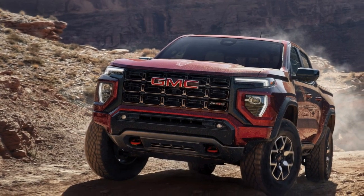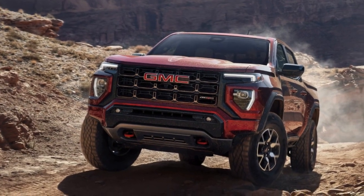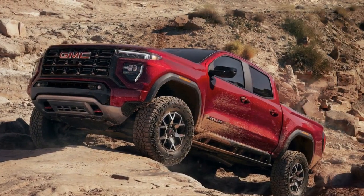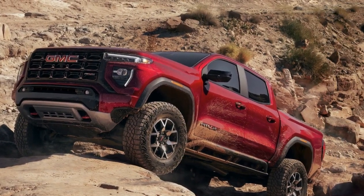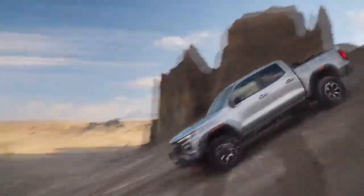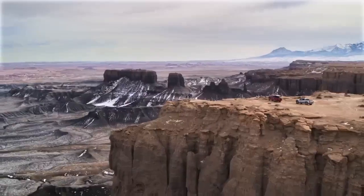GMC has a rich heritage in producing rugged vehicles, and the Canyon AT4X is no exception. This review delves into the key features and capabilities that make the 2023 GMC Canyon AT4X an enticing choice for enthusiasts of off-road exploration.